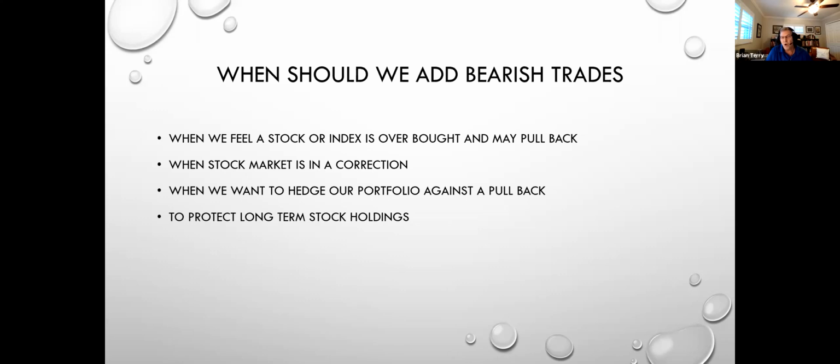We want to make sure that you consider adding some bearish strategies. And another reason, even if the market isn't in a bearish pattern or a correction, is to hedge your portfolio. For example, if you want to make sure that if the stock market does pull back even if it looks bullish, you protect your long positions. And the last reason is if you have some long-term stock positions that you don't want to put a stop loss on because maybe your basis is very low and you would take a big tax hit, you can use some bearish strategies to reduce the risk of a downside there. So those are some reasons that I came up with.